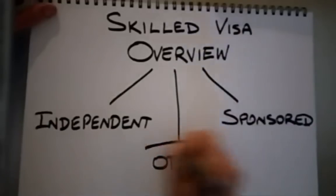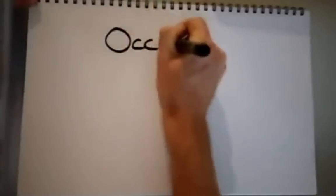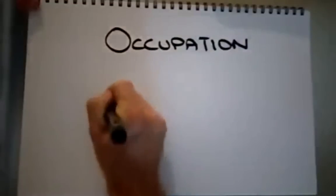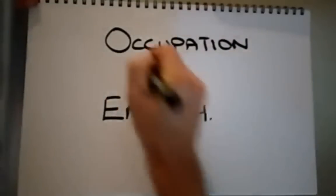Now, to first qualify, the two main things that you need are an occupation that is in demand, and good English. Without these two key things, it will be really difficult for you to get a skilled visa.